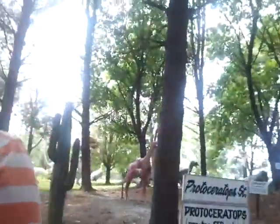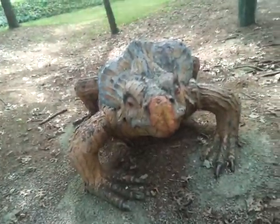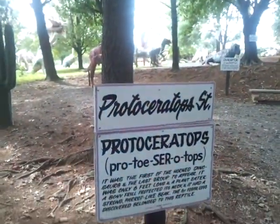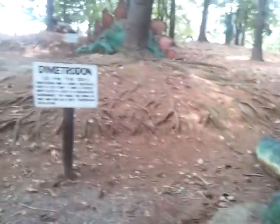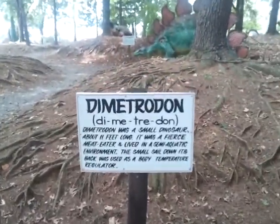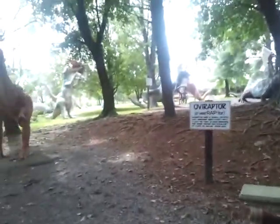Just tripping. Protoceratops. He does. Watch out for the oviraptor. It's gonna ovulate already.